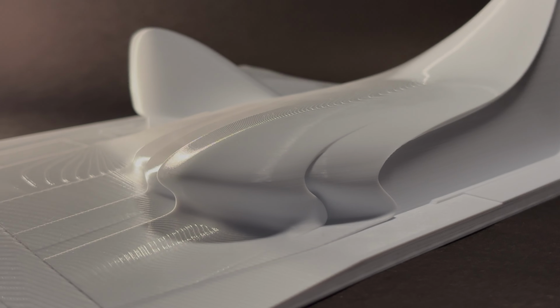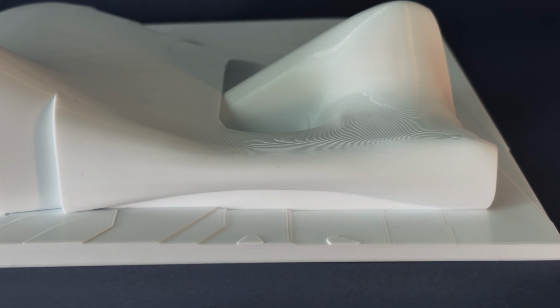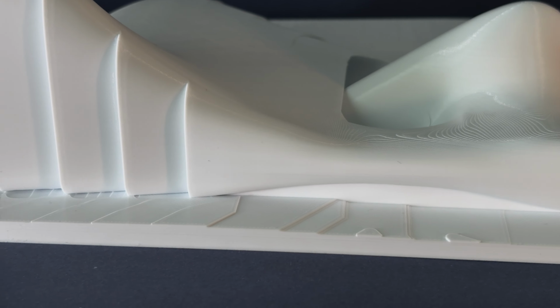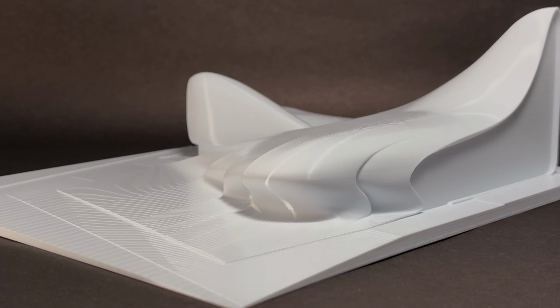I've always wanted to 3D print some of the most incredible architectural masterpieces, to feel and appreciate in my hands the complexity of these designs beyond the flat screen. I wanted to start a series where I print some famous architectural icons, especially the ones that have complex shapes, the so-called parametric ones.